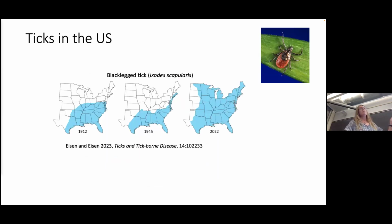Another tick which has made its way northward over time in the US is the black-leg tick, also known as the deer tick. I'm going to just be referring to it as the black-leg tick for the remainder of my talk today. But you can see over the last century how it's expanded its range northward. This is because of climate change, habitat fragmentation, and land use changes.